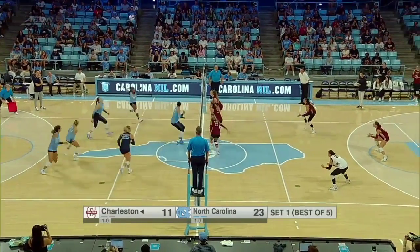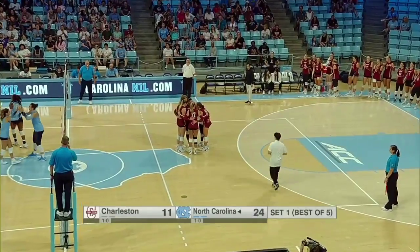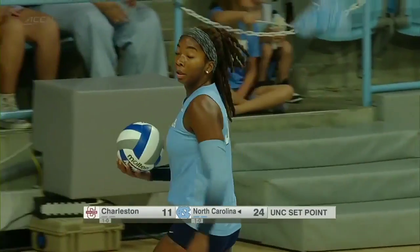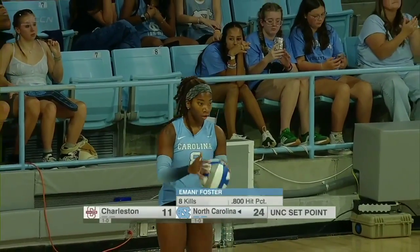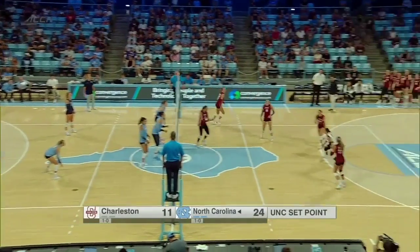A transfer out of Loyola University Chicago, 19 kills last night, matched a career high, but you can't keep pace with Amani Foster, who has her 8th kill here in this set. Still doesn't have an attack error. And that last kill against a triple block. So College of Charleston is trying to make an adjustment, but so far, Foster just keeps firing away.